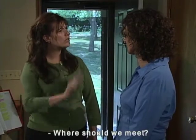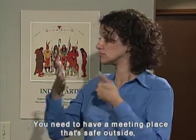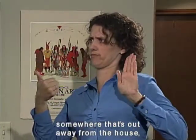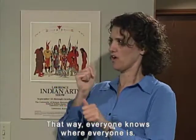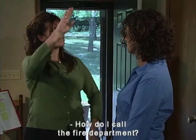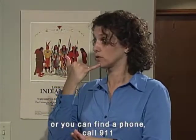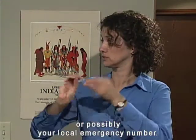Where should we meet? You need to have a meeting place that's safe, outside. For example, near a mailbox, near the tree, somewhere that's out, away from the house, away from the fire. That way everyone knows where everyone is, and then you need to call the fire department. How do I call the fire department? Well, you go to your neighbor's house, or you can find a phone, call 911, or possibly your local emergency number.